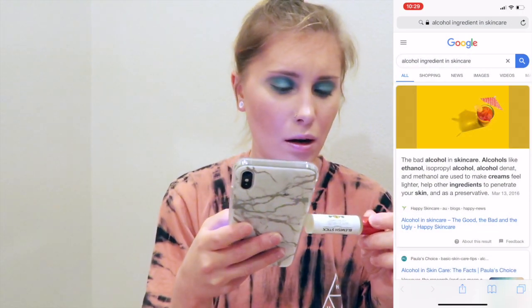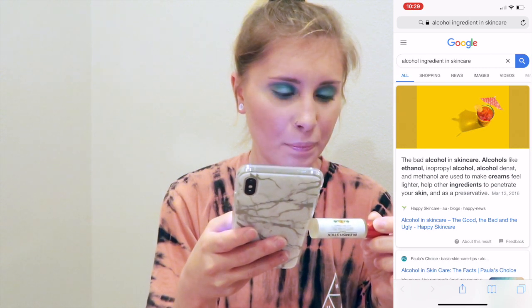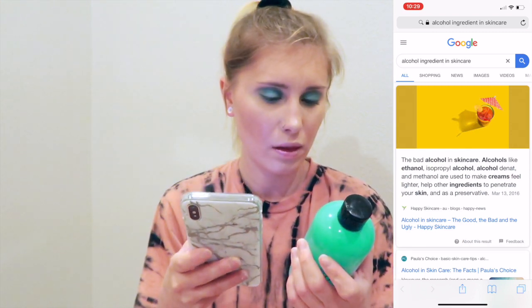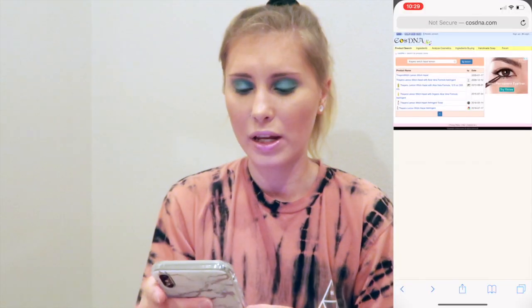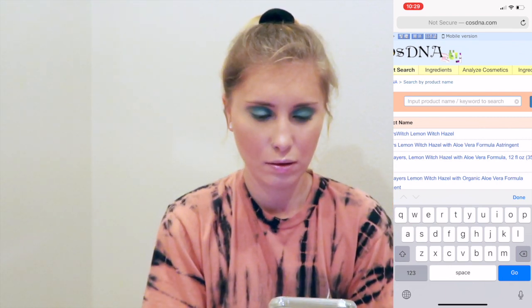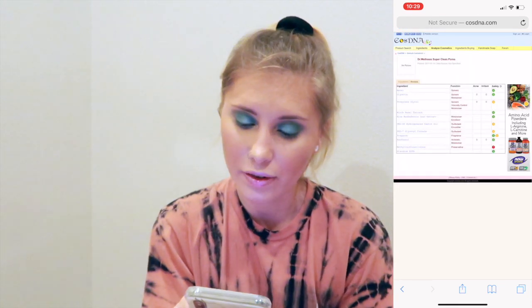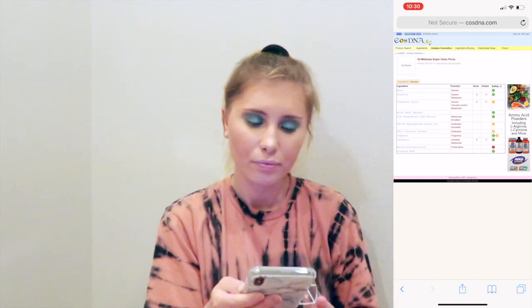So let me look again. Anything basically with an L at the end? I don't think this has alcohol in it. But then if I look at this, for instance, I don't know, let's look. I'm gonna look it up. So we can't tell that one for sure. But let's go ahead and search the Dr. Wellness Super Clean Pores. No, I don't believe it has alcohol in it either. Interesting. Okay.